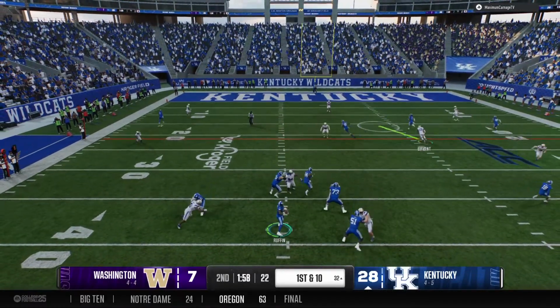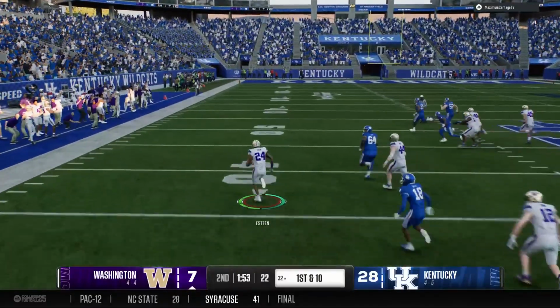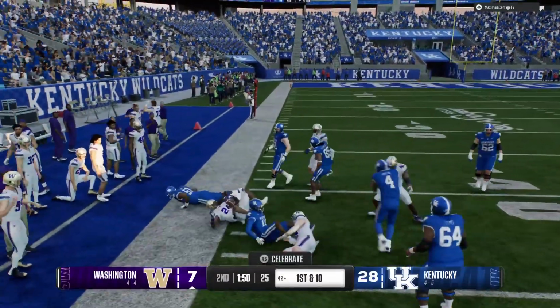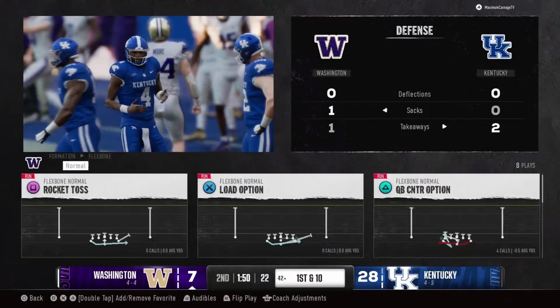Wants to throw on first down. Going for the big play. Fires into traffic. Intercepted. Got room on the return. Bust through behind his pad. And after making the interception, a terrific return to put his offense in great field position at the 42.